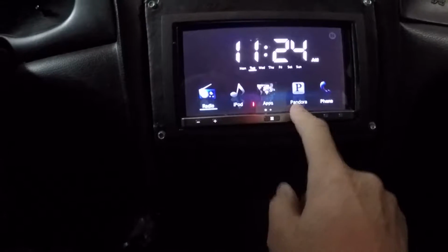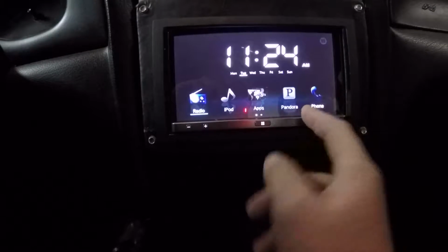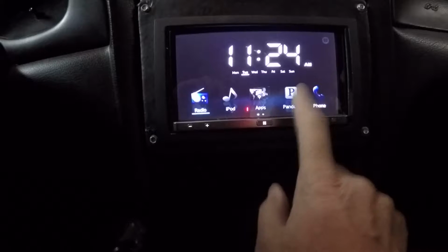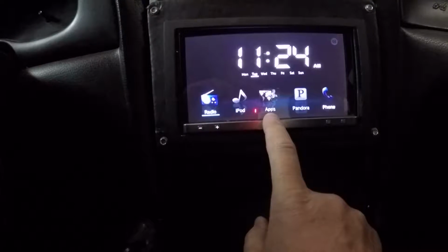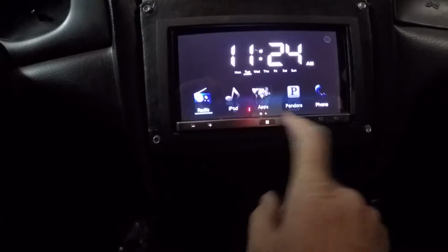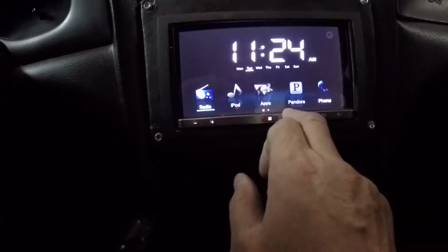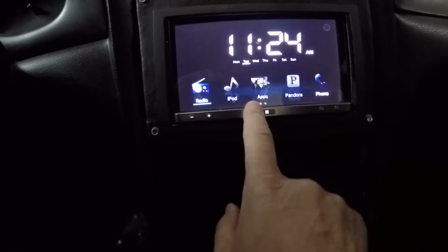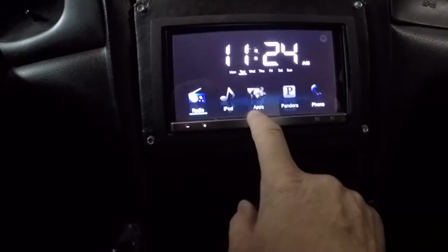Same with Pandora. I believe Pandora is a music subscription that you can pay for, and you can have unlimited access to music through this. Apps, you can install apps. I had an app installed in this one time. It was a performance app for measuring different performance aspects of the vehicle. I removed it because the phone was getting full. Remember now, all the apps are on the phone. This just plugs into the phone, pulls the apps in, and reads from the phone. So the phone was getting full. I removed that app. I still have it. I can get it back, but right now I've got it removed.